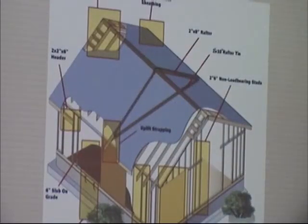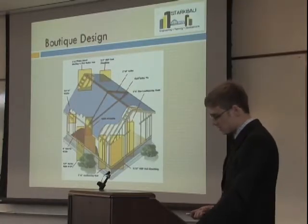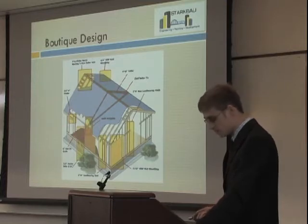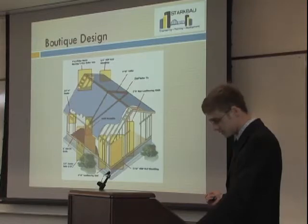This diagram illustrates the main structural components of the boutique buildings. On top of the foundation wall lies a 5-inch slab on grade. Anchor bolts embedded within the slab edge are used to attach the bottom plate to the slab. All studs are to be 2x6s, spaced 16 inches on center. Framing each window will be a double header and two jack studs.